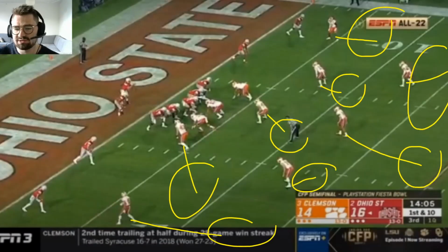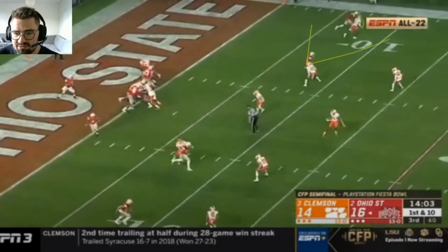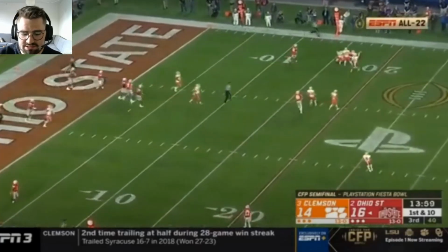Playing cover 3 here, lined up there, having the hook to curl zone. Really good transition between looking at the quarterback initially, then looking out at the wide receiver, rerouting him. Good bump on him, takes him out of his route. And then as soon as the ball is thrown, he gets off the block nicely, gets on the tackle.